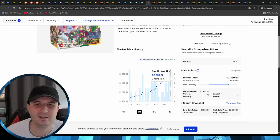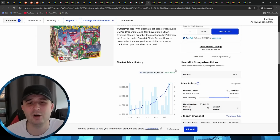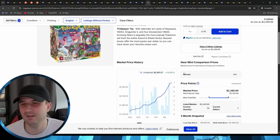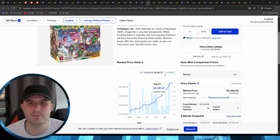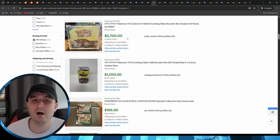It's very hard to compare price charts on Evolving Skies just because it's at such a high price point now that it's just all over the place, the average price chart. So it's better to just look at eBay. We go straight to eBay. Last sale in the US, $2,700, right up there at the all-time high. All-time high was what, 2,800 or something? But that was like a crazy sale. So to see more regular sales up around that $2,700 mark is really strong for it.